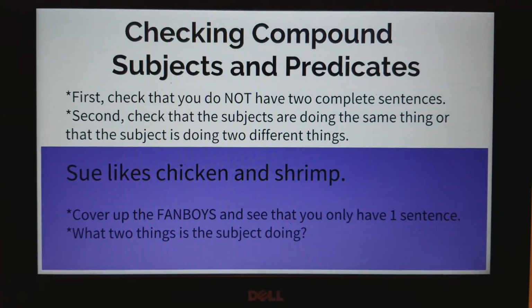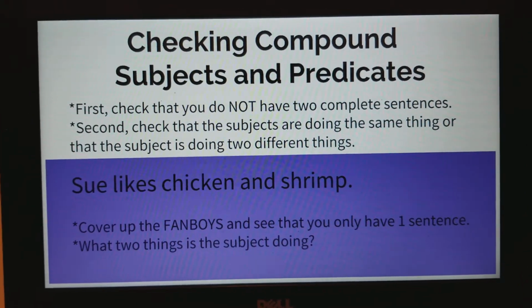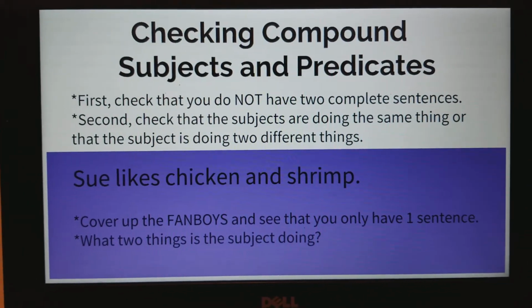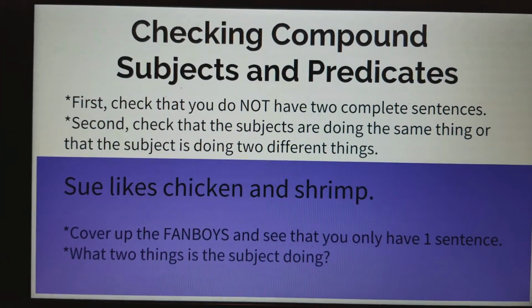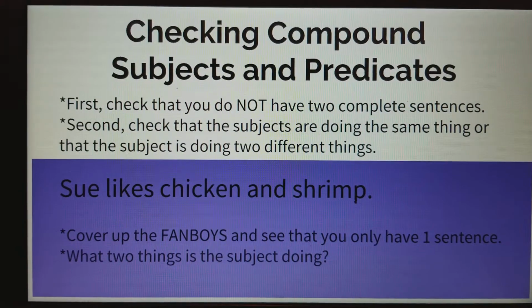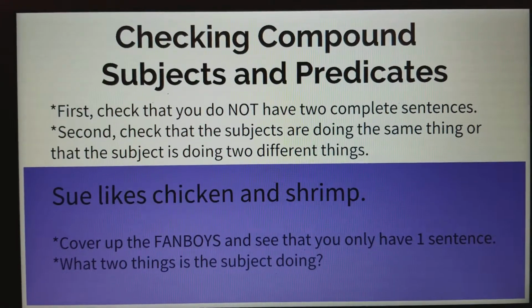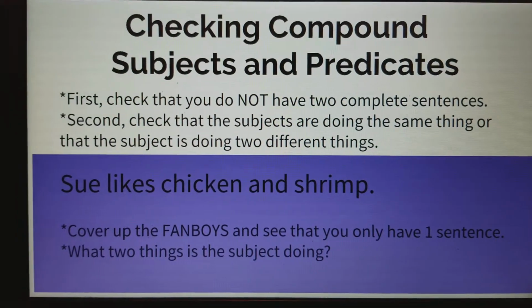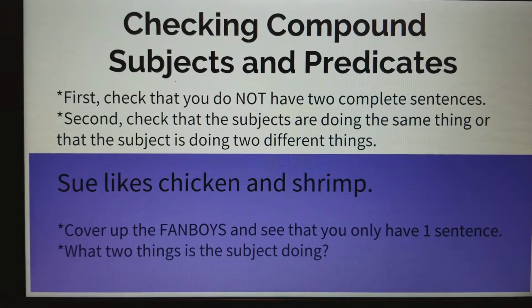Here's how you can check compound subjects and predicates. The reason you need to be able to do that is so you can decide, is this a way that sentences can be combined? So first, check that you do not have two complete sentences. If you do have two complete sentences, then you'll need a comma with that fanboy.